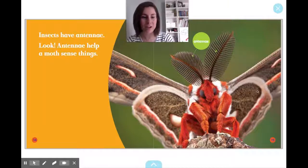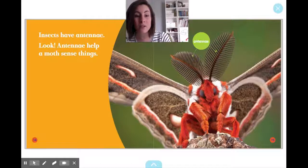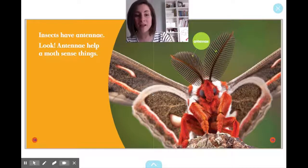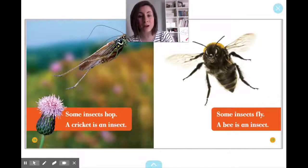So, very cool. I just love looking at this moth because moths get a bad rep. They're not as pretty as butterflies. And so when you look up really close to them, come on, that's so cool. He almost looks like he's made out of pipe cleaners or something. He's so fuzzy, and his colors are so bright. But yeah, moths don't get a really good rep all the time, but they're really cool looking. Once again, another reason why I love informational texts.